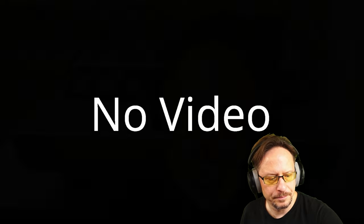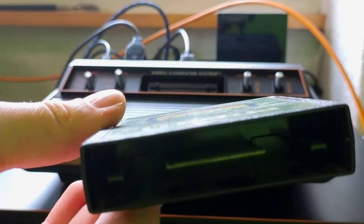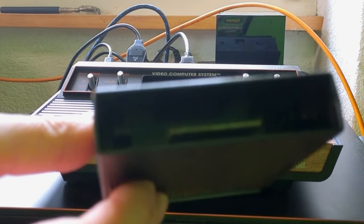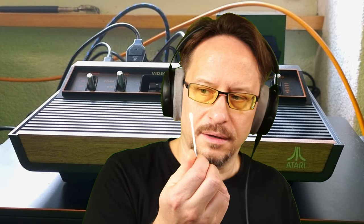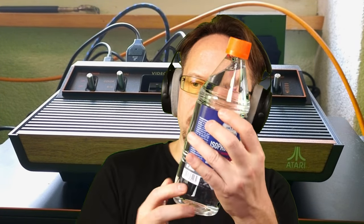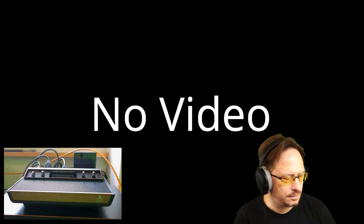So this was Pitfall. The original cartridge. But if I remove my face, then you can see it probably better. You got to clean those contacts. If you have an Atari, you probably know it. You just use some of these cotton things, and then you put some isopropanol on it, some isopropyl alcohol, and you should be fine. Let's try another original game. How about this one here? Good old Pac-Man. Let's see.